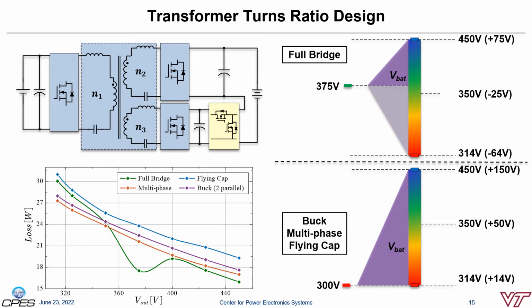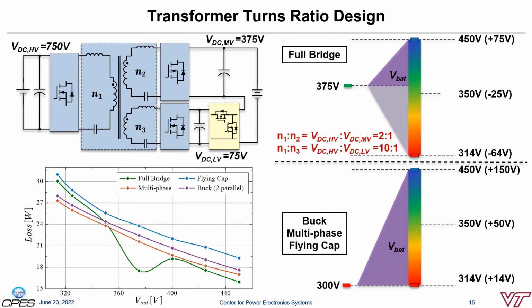As shown on the top left, the input voltage is constant at 750 volts, and 2 design cases are shown on the right. A full bridge is adopted as the DC-DC regulator. VDCMV and VDCLV can be set as 375 volts and 75 volts. The corresponding turns ratio of the transformer can be determined. If the multi-phase interleaved buck or flying capacitor is adopted, VDCMV and VDCLV should be set as 300 volts and 150 volts because these topologies can only provide a positive output voltage.